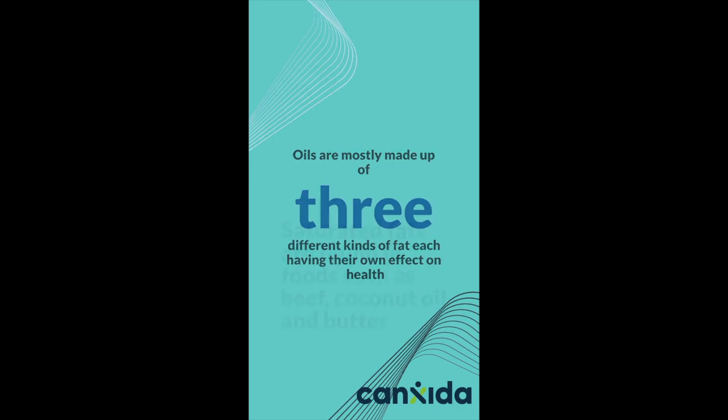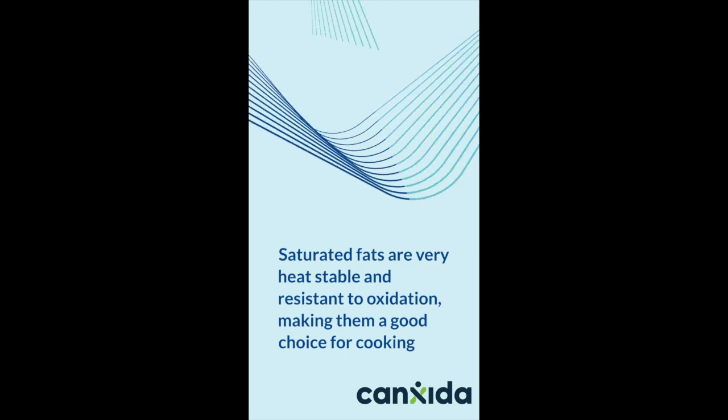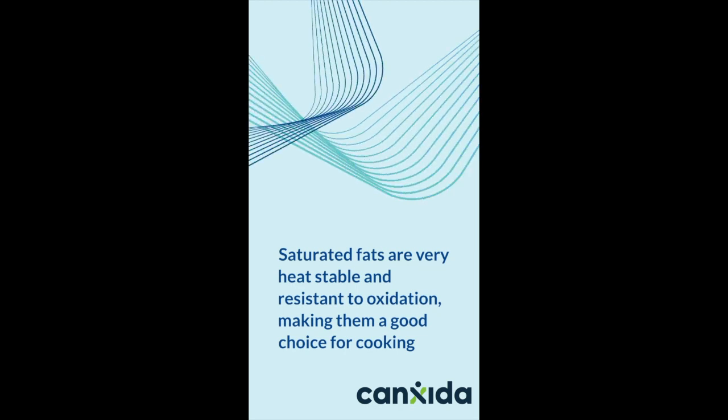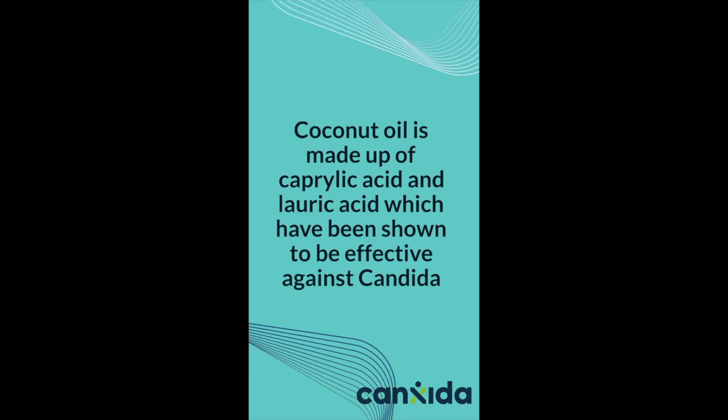health. Saturated fats are found in foods such as beef, coconut oil, and butter. Saturated fats are very heat stable and resistant to oxidation, making them a good choice for cooking. Coconut oil is made up of caprylic acid and lauric acid, which have been shown to be effective against Candida.